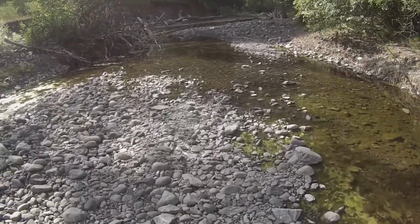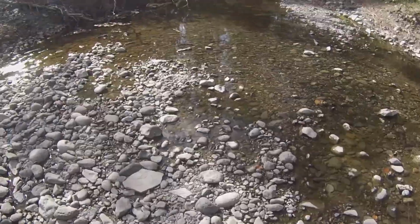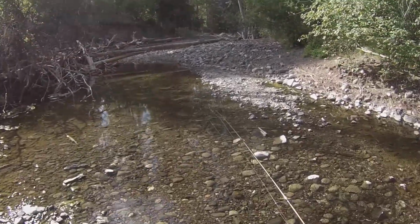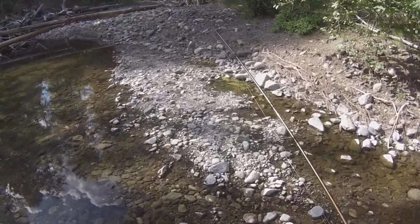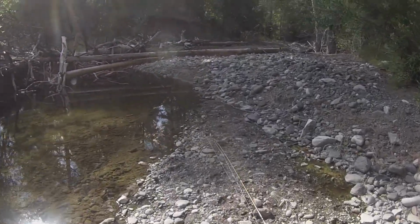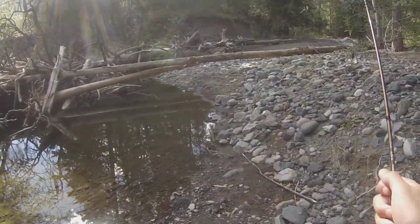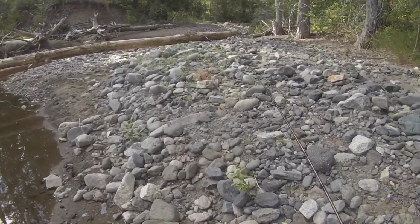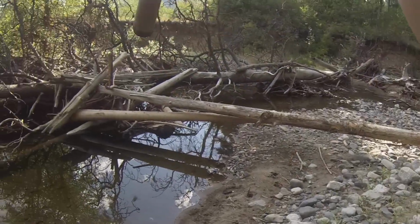This is an interesting spot actually. Check this out. There's these logs over there, and it gets kind of deeper. You're a bit sheltered over there. Try and tread carefully. Oh yeah, it gets a fair bit deeper in there. I reckon this is definitely worth the cast or two, guys, because it actually gets quite deep in there.